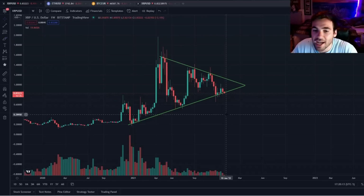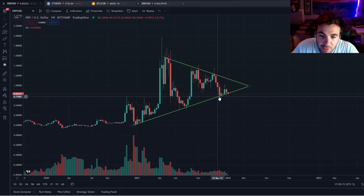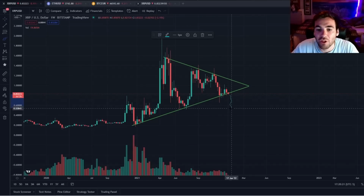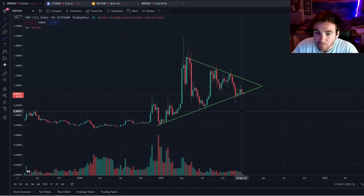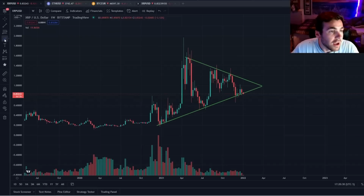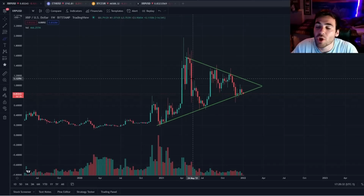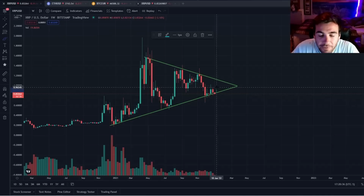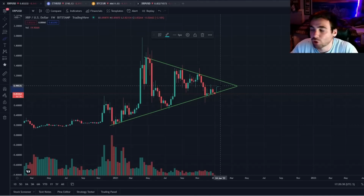I say this all the time on this channel, but the more time we spend touching this bottom support line, the better chance we have of breaking to the downside and falling out of this symmetrical triangle. While I do not believe that will happen for reasons I will list at the end of this video, I just want to say what would be extremely bullish and what we all want to see happen is for XRP to push off of the bottom of this support line and start trending back in the center of this symmetrical triangle.